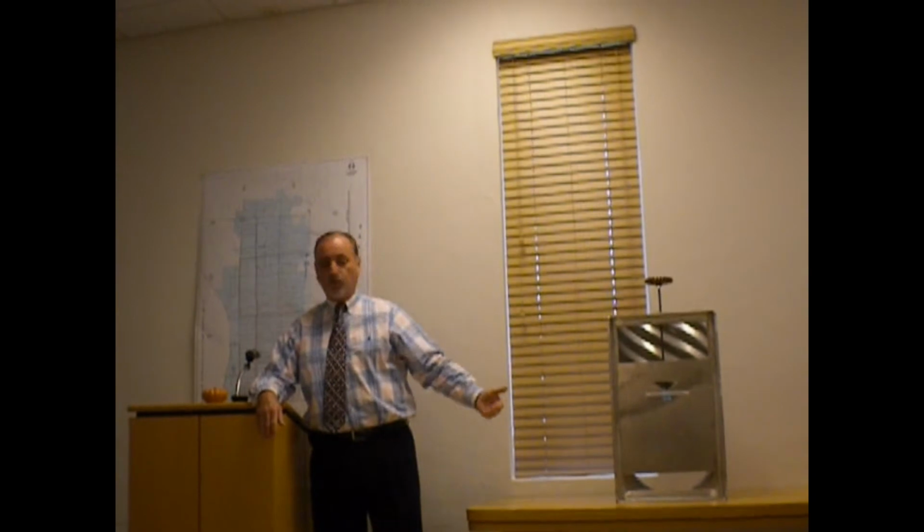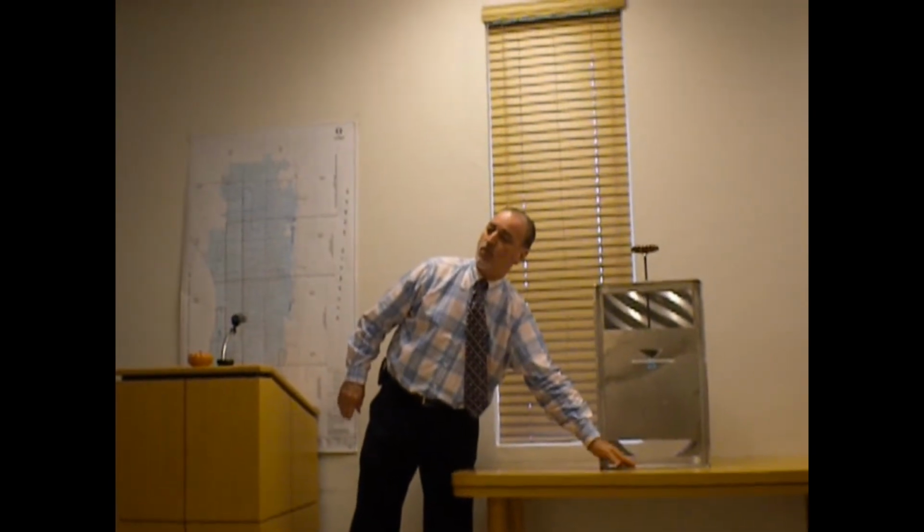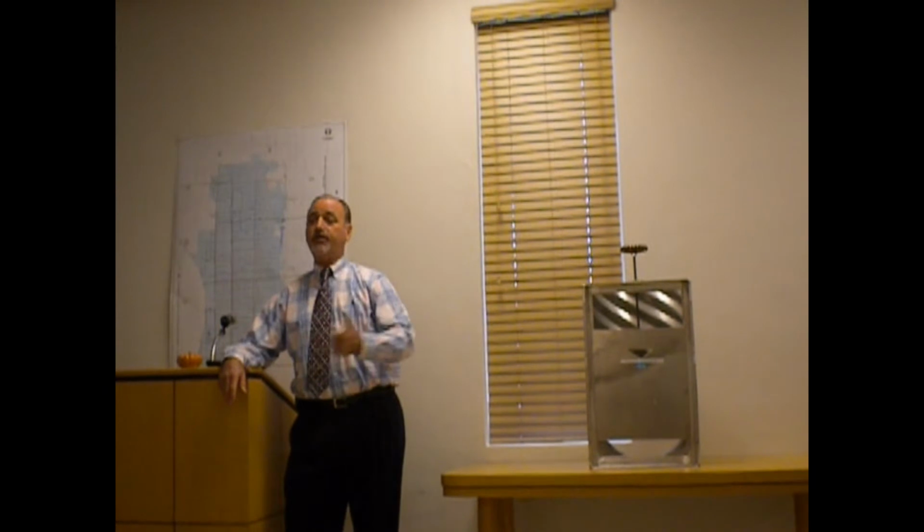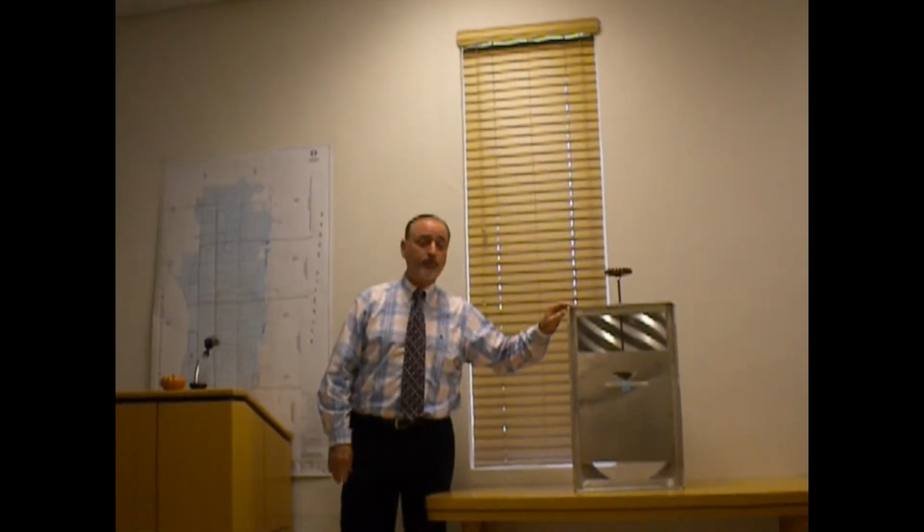If this gate's open like this, what's going to happen is the elevation here, let's say it's 14, and let's say you're supposed to be at 15.5. That water's going to come right into us because we're lower, as Ron said earlier. So that's one reason. The other reason is you're not meeting water quality.